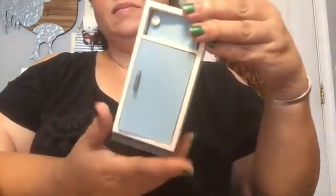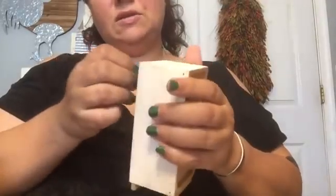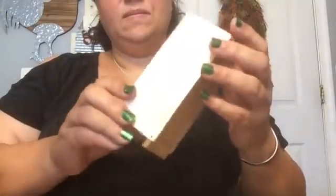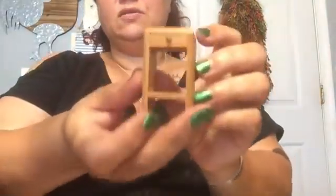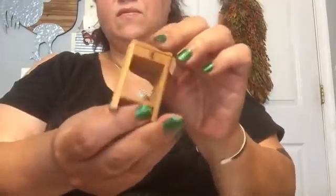Then, what's this? Oh, like a little refrigerator. This will kind of look cute in a retro style type kitchen. This little baby would look cute in a retro one. I don't have any retro rooms. Then here's a little smaller side table. Very nice.